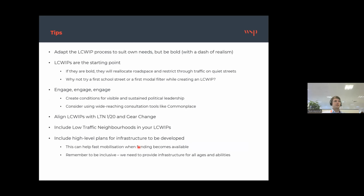So I'll just finish up with some tips here. Adapt the LCWIP process to suit your own needs, but be bold with a dash of realism. There's a lot of caveats there, but the guidance is flexible, but you should still try and be bold with a focus on what you can actually achieve in your area.